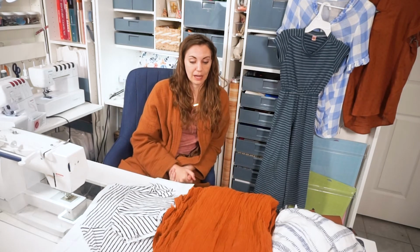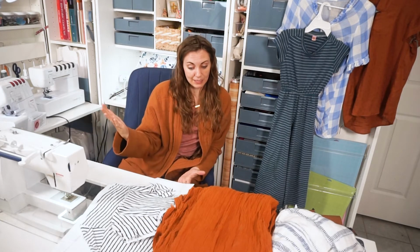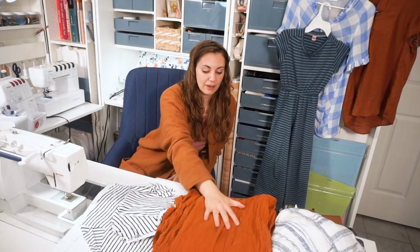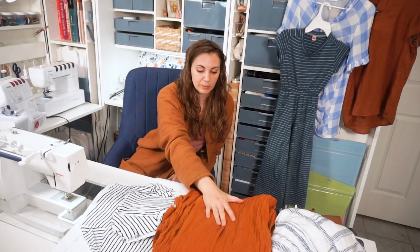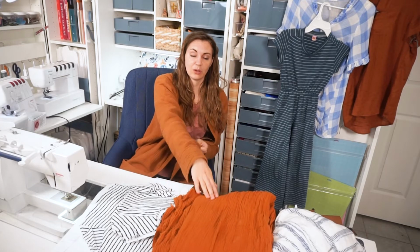The other project that I want to do, but after looking at all the things I'm doing, I might not finish, is I have this beautiful double gauze, which is actually hilarious because I am wearing a double gauze.